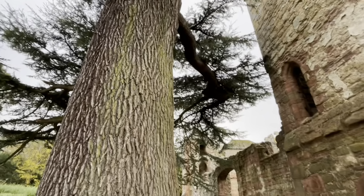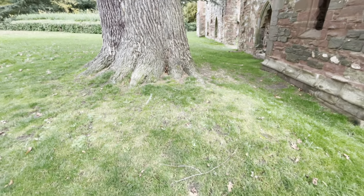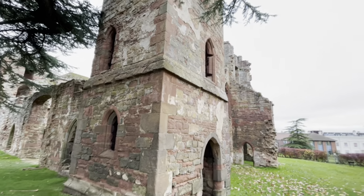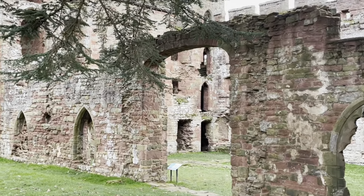This massive tree growing right next to the tower here, they're cohabiting together, and its roots don't actually seem to be going under the tower despite the tree's massiveness.